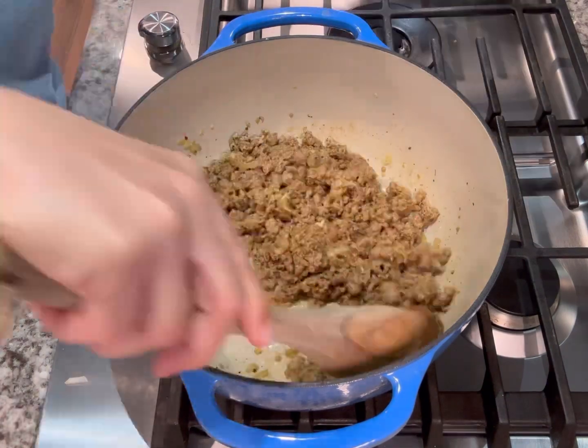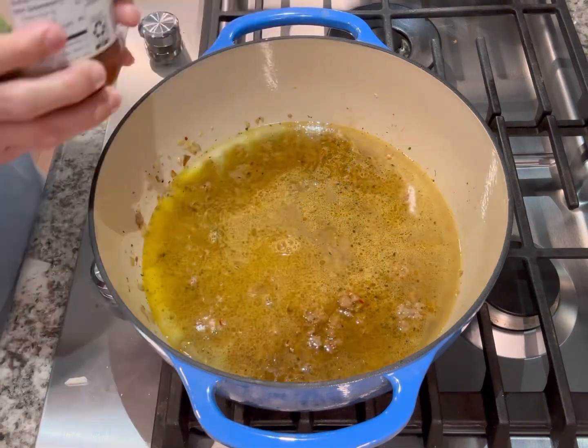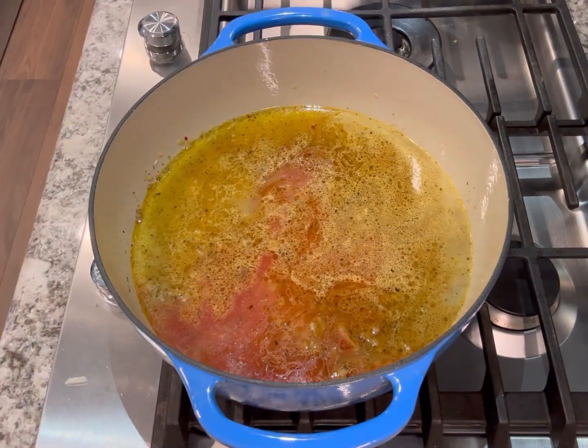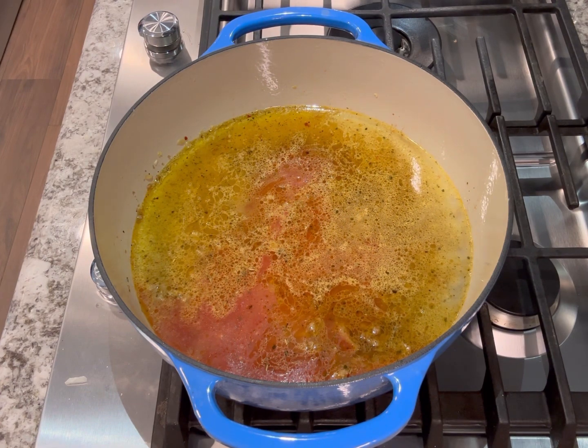I did season it with some Mrs. Dash Italian seasoning. Again, that's no sodium in that, so I love those seasonings. Then I added the chicken stock, a little bit of milk, a whole jar of pasta sauce. I added a little bit of water into the jar to get the rest of the sauce out. Then I just waited for that to boil.